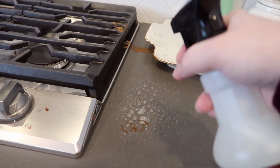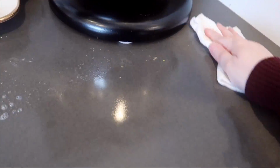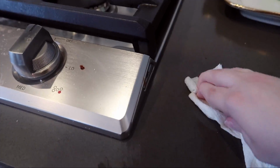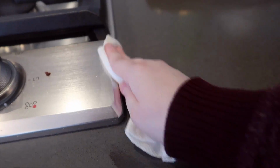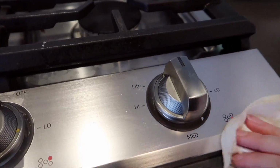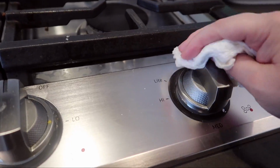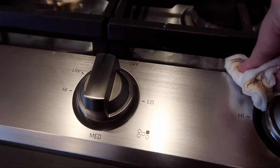As you can see, we had some caked on food over here by the stove. It definitely needed a good cleaning. My battery actually died as I was cleaning this, but I loved the way that it worked on our stove. It really got our stainless steel to shine, and the baked on food just came right off with very little scrubbing, and so I was super impressed.